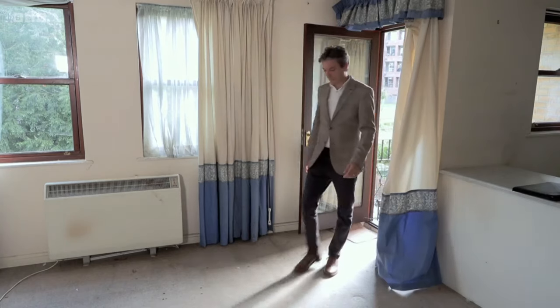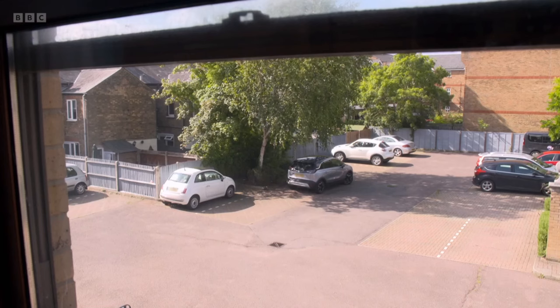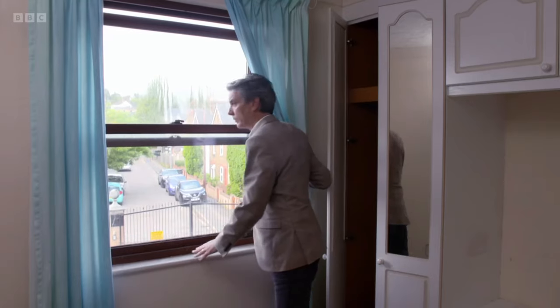Looking at what needs to be done here, it needs a full redecoration, new carpets, bathroom and kitchen need replacing, the heating system here, they look like they need new storage heaters put in here, and also some of the windows may need replacing as well, as it looks like they've blown in the double glazing. The agent believes there is a high demand for flats in the area, as there are currently local developers building more. With this in mind, what sort of returns does he predict on the rental and sales markets?